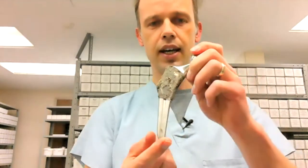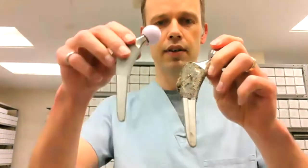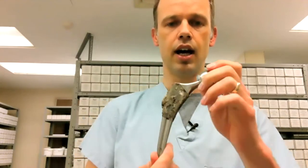And you guys might be asking, why would you keep that nasty looking implant and examine it when you have the brand new beautiful version right beside it? What's the purpose of this nasty old implant? And isn't it a bit morbid? Well, great questions. The reason that we find it so exciting and stimulating to have these retrieved implants is that we can learn so much from them.